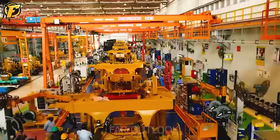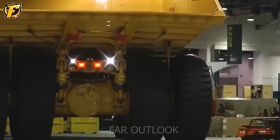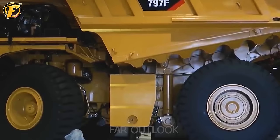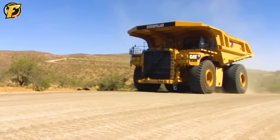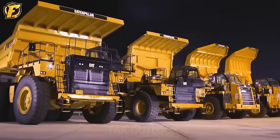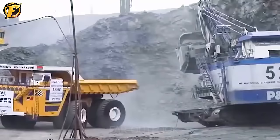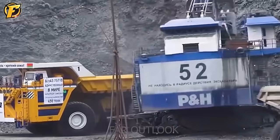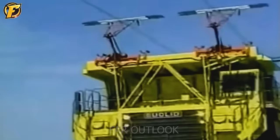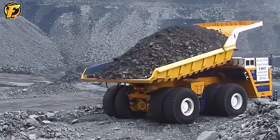With a height of more than 8 meters, a length of more than 20 meters, and a weight of 360 tons when empty, BELAZ 75710 stands tall like a mobile skyscraper, gliding over all rugged terrain. Two MTU Detroit Diesel 16V4000 engines provide power, each generating 2,300 horsepower, allowing the truck to move at a maximum speed of 64 kilometers per hour when empty and 40 kilometers per hour when fully loaded. However, BELAZ 75710 also has some disadvantages such as high price, bulky size, difficulty in transportation and maintenance.